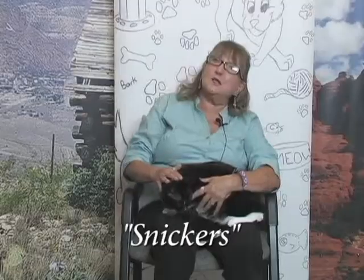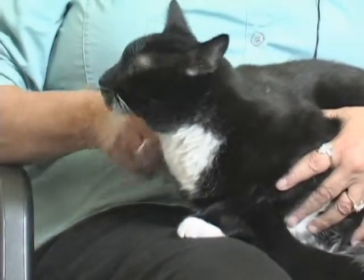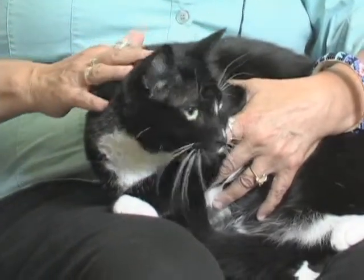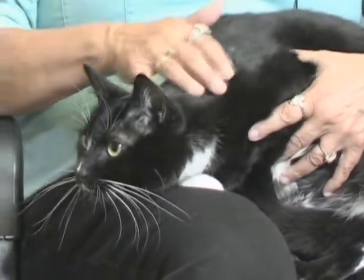I'd like to introduce Snickers. Snickers is a long-term resident. He is a male and he's just 1 year old, so he's a big male. And right now, for this month, the month of July, he can be adopted for $25.